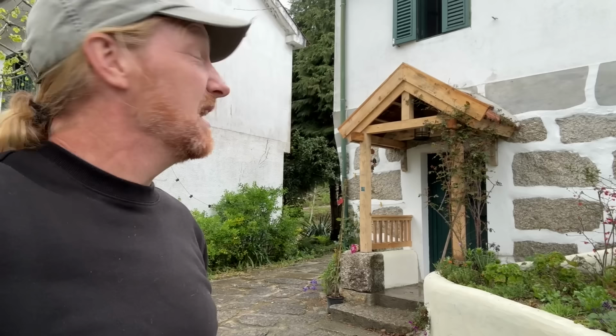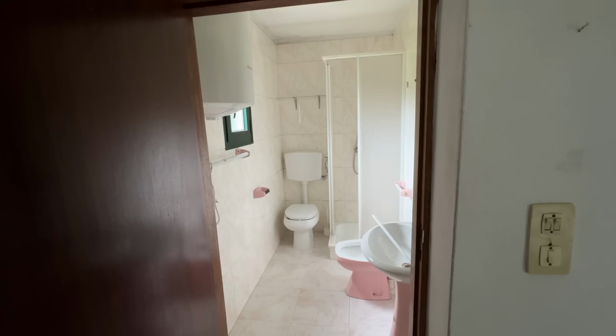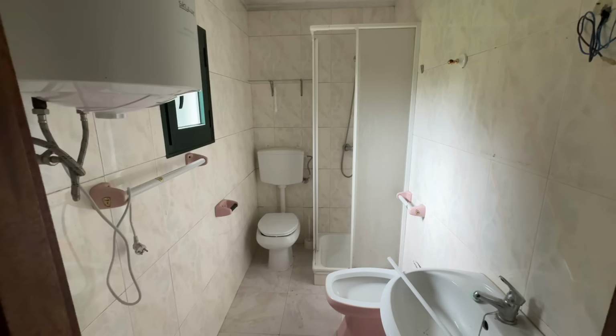Okay, let's go in the stone house. Let's have a look at what needs to be done. I think Tara wants me to start off with the bathroom. All sorts of mess. This, everybody, is the bathroom. We've been in here before. The first job is to rip it to pieces.